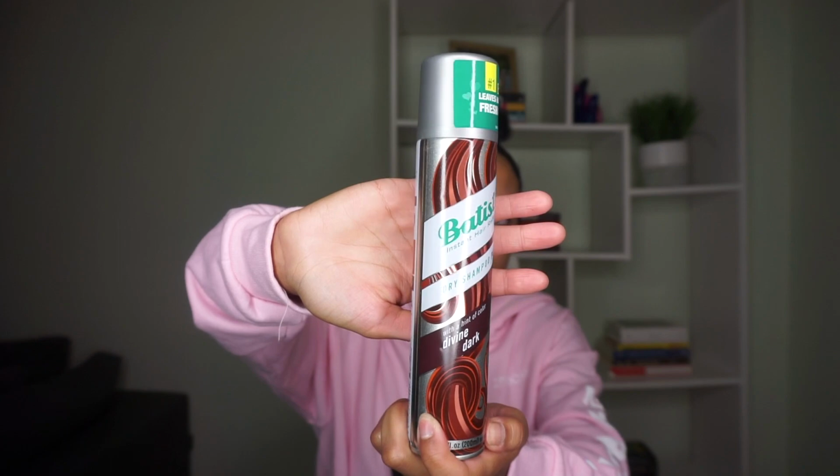So we have this Batiste dry shampoo with a hint of Divine Dark, and I love this dry shampoo because for those of you guys that have black hair or brown hair, if you're brunette in general, this is for you. It does not leave any white residue, and so if your hair is oily or if it looks a little shiny and you kind of just want it to look like it's been washed or just a little more fresh, you just do like 3 or 4 sprays of the dry shampoo, massage your scalp, and you're ready to go. Like, your hair will be flowing in the air.